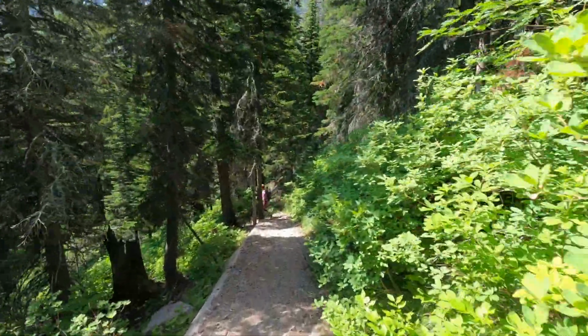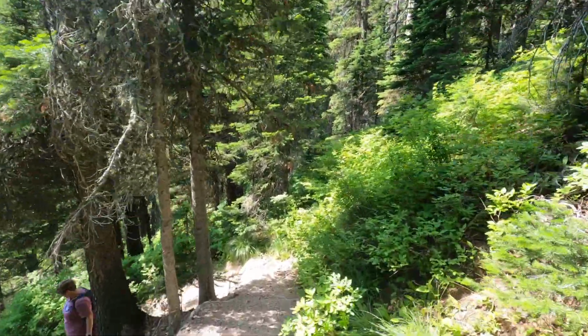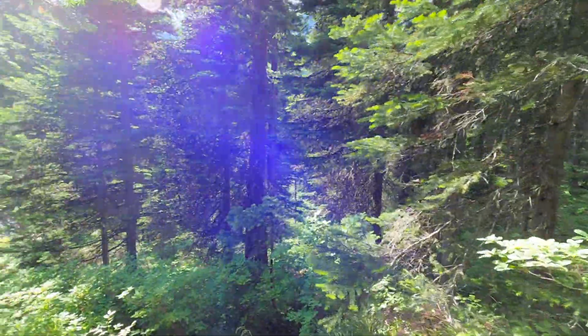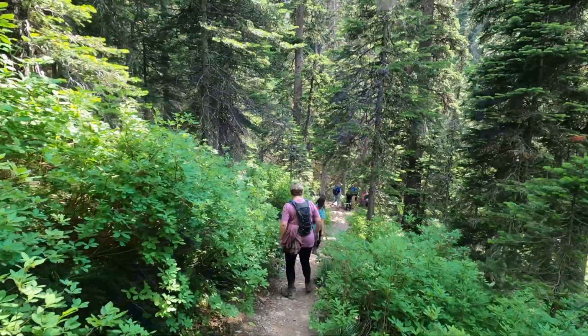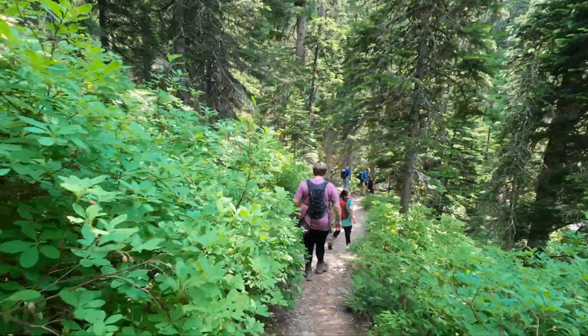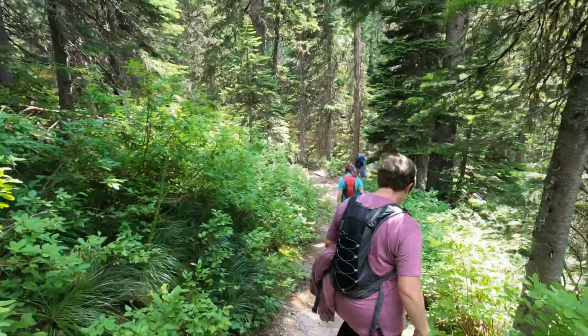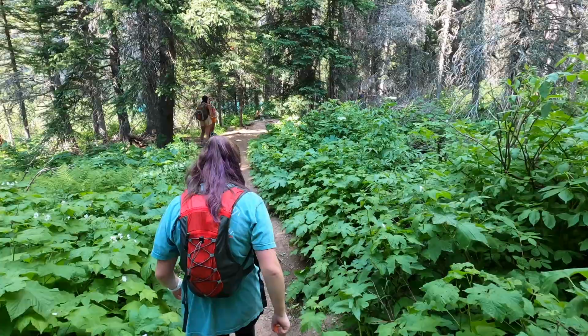So Hidden Falls was a nice little diversion and a nice little side trek detour. Nothing spectacular, but I would definitely take the short hike to it if you're on this trail. We enjoyed getting to see it. It was a little bit uphill, not too bad, but then we were back on the trail and headed back to complete the hike. This is an out and back hike.